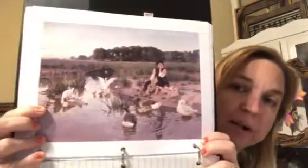I'm actually ordering from her the actual printed release of the level 3. Being able to download it and print it myself was wonderful, but it takes a lot of ink, and as you can see in the picture that I just showed you, you need a really good printer. Here's another example of some of the artwork that's in there.